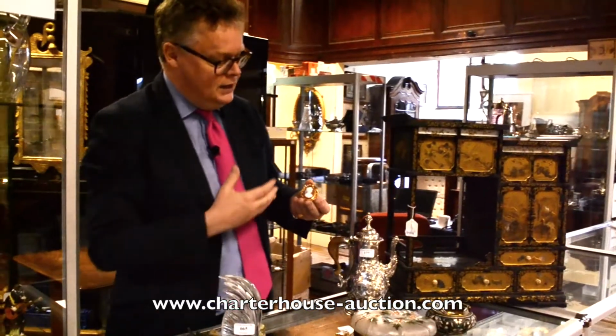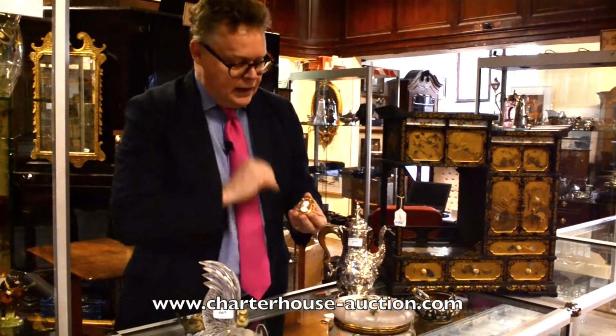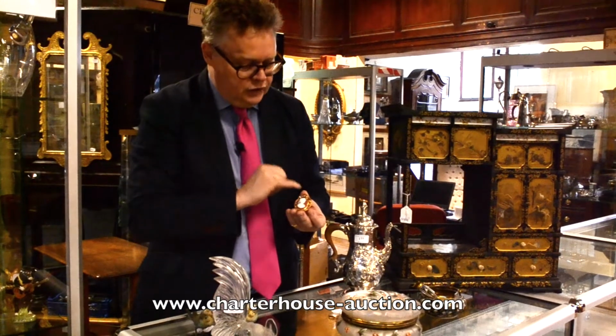But jewellery, we have around about 250 lots of jewellery, and this is one of my favourite pieces, which I'm going to talk about now, and it's this wonderful 18-carat gold continental cameo brooch. Now this isn't a shell cameo, this is actually a hardstone cameo here, and it's very sweet. There's little seed pearls going on around it.